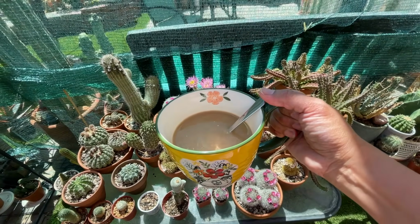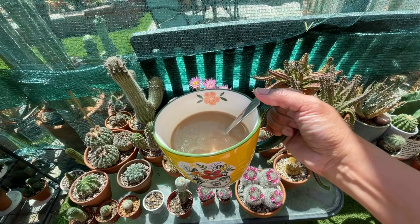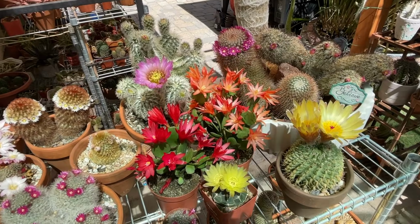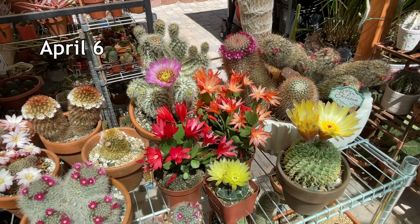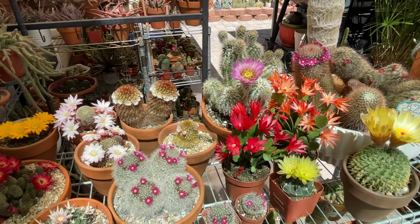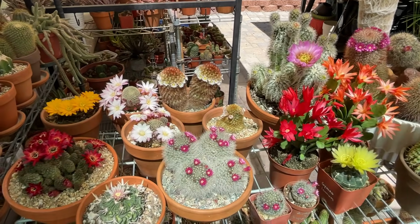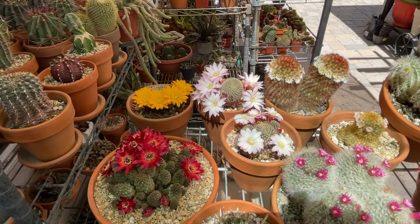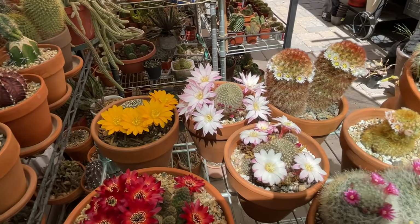Before I show you what's in bloom for today, let's take a look at what has been flowering this past few days. Hello, everyone. It is a bright and colorful morning today. Also warm, hence my cacti are in full bloom. These are my rebutias here, blooming for several days now.